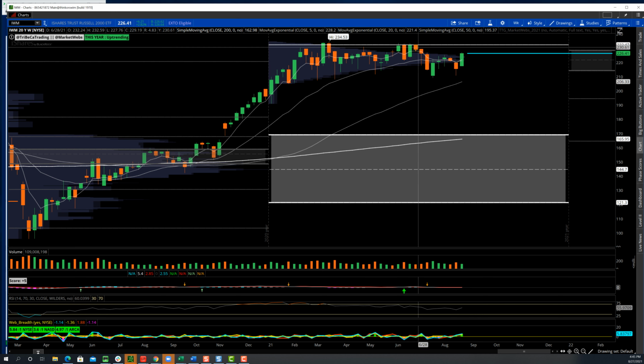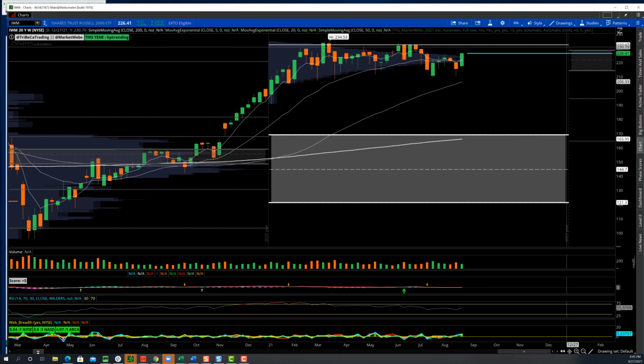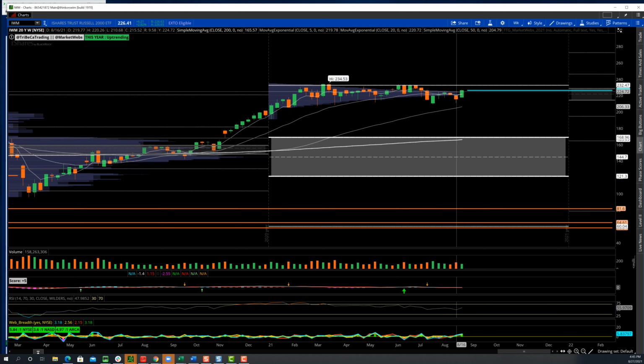I think the level to watch is very close to where we made a high. We're about $7-8 away from that. We're at 226.40. You could see this Venom line, which is an extension away from the value areas. We're very close to that level, and that'll be what I'll be watching for a break higher in the small caps.